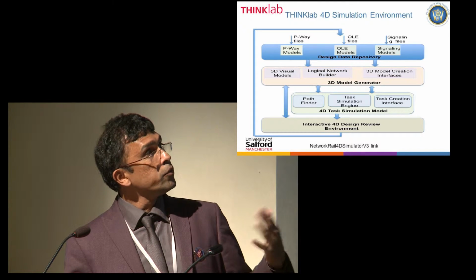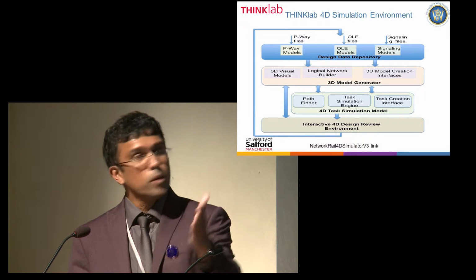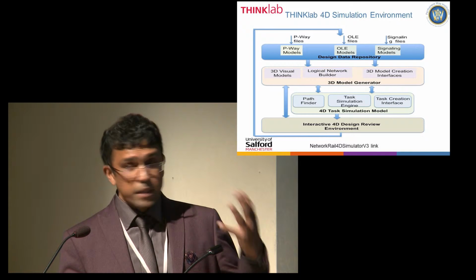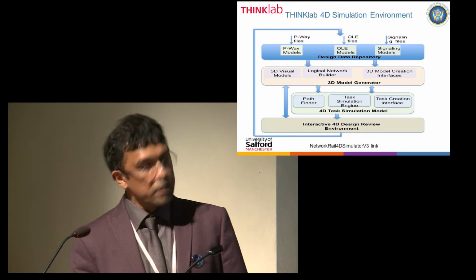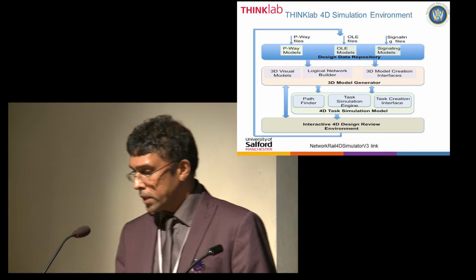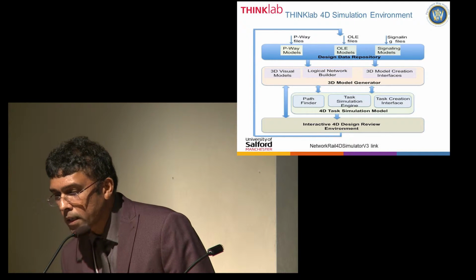Here we can create visual models. It has logical networks. It has pathfinders to go from A to B when you define the task. It can take those task activities, simulate your activities, and allow you to create a 3D visual representation. So what I would like to do now is to present using a video initially and then go into a live demonstration.